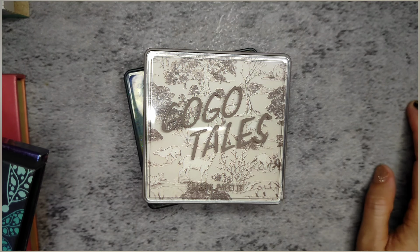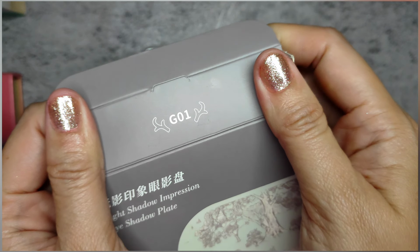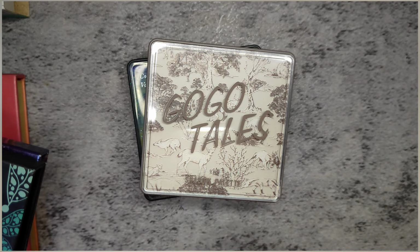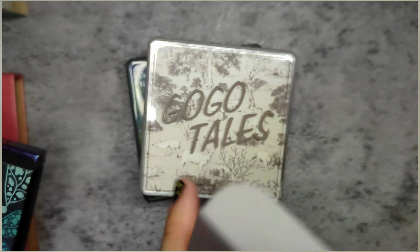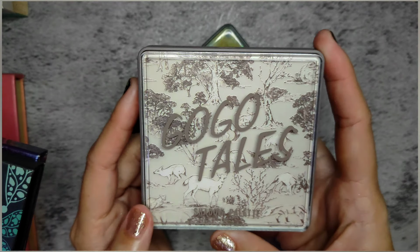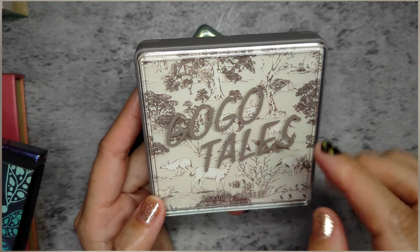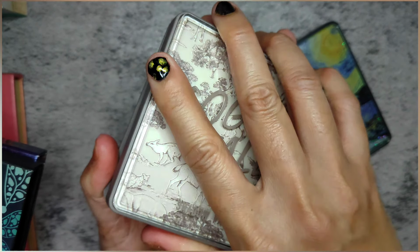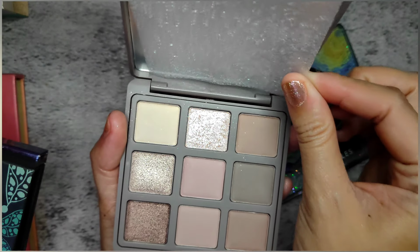I'm looking for the box because I want to show you the variant. So it's the palette G01. I don't think they have particular names for the palettes, but this one is the Light Shadow Impression. And I love the packaging of this one because it's like some sort of a forest with animals in the background. The packaging of the Gogo Tales are so phenomenal. As you can see, it's so new, so untouched.